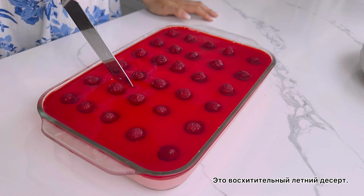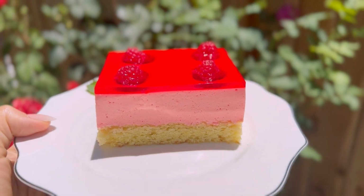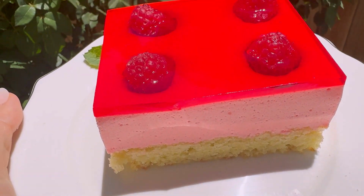When you're ready to serve it, wipe your knife clean in between each slice to ensure a clean cut. This is a delightful summer dessert.